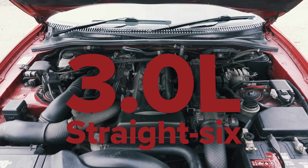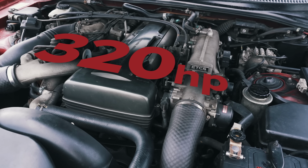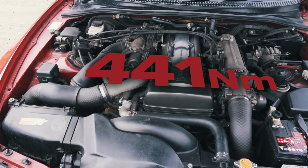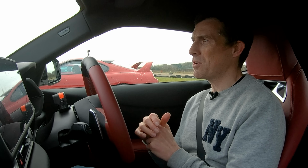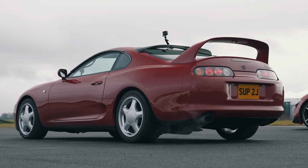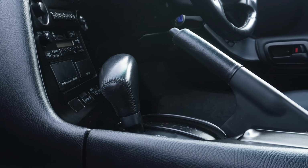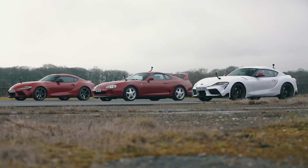Now that old Mark IV Supra, it has a 3 litre straight 6 engine. A 2JZ, I'm not American, a 2JZ, I think you'll find it's called. So that puts out 320 horsepower and 441 newton meters of torque, which is pretty good for back in the day. That used to cost £41,000 new, quite expensive really. Today you get one of those for about £27,000 because it's an import, and the auto, not so desirable, but there we go. 4-speed auto it is, rear wheel drive, no launch control. Just hold on the brake, boost it and go. We're going to find out what happens.